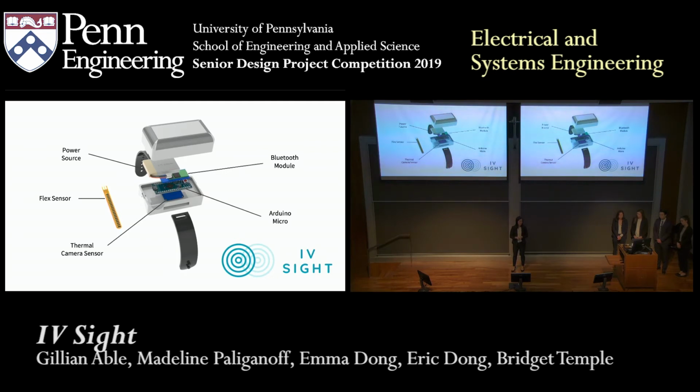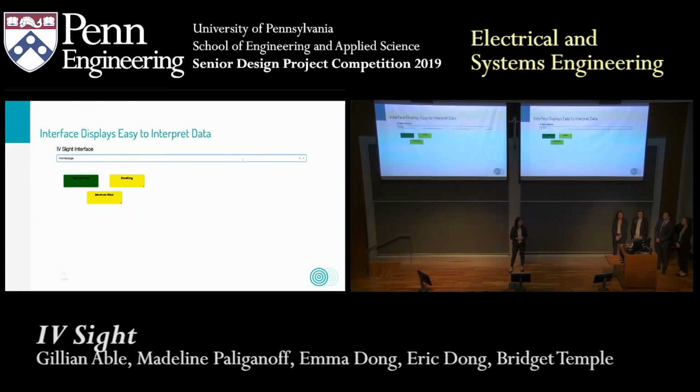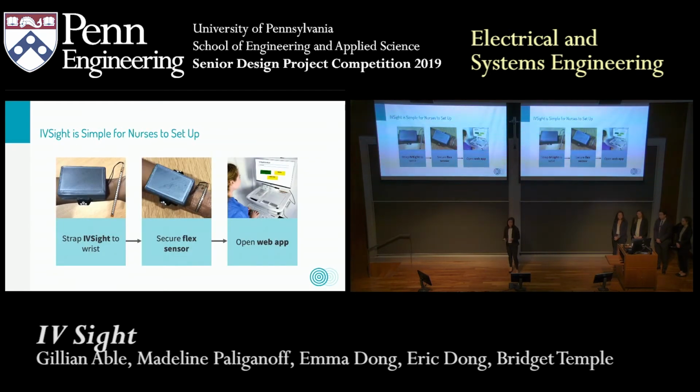IV site integrates into the nurse's workflow, where all the nurse has to do is strap the IV site onto the patient's wrist and then place a tape over the flux sensor directly above where the IV catheter has been inserted. And then from there, after those 2 easy steps, the nurse can go to the nurse's station and start monitoring the real-time data that's coming from their patient. So now I'll pass it off to Eric to talk a little bit more about the remote interface.